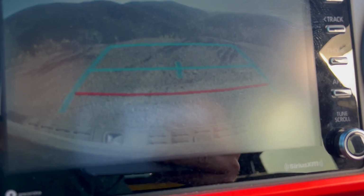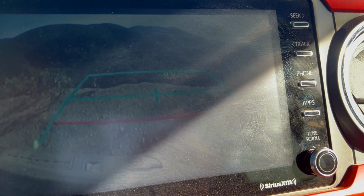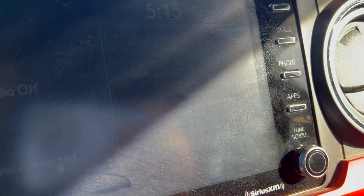They're calling me. We gotta go. And this is one of the reasons why it's important to have a backup camera. When you're in a tight spot and you're trying to reverse, you want to know where that edge of that cliff is, man.